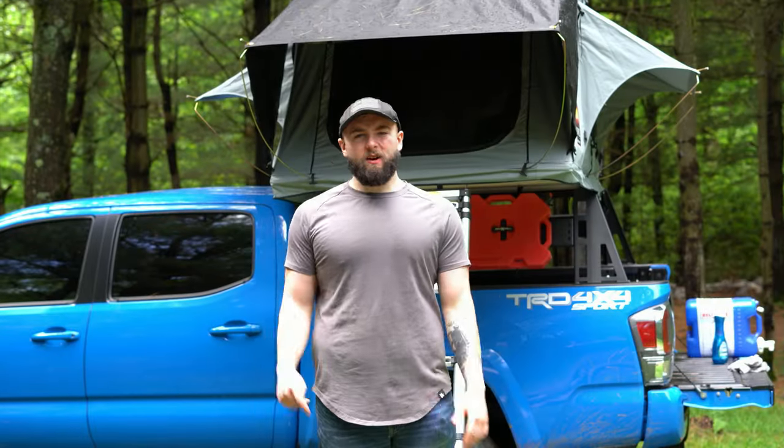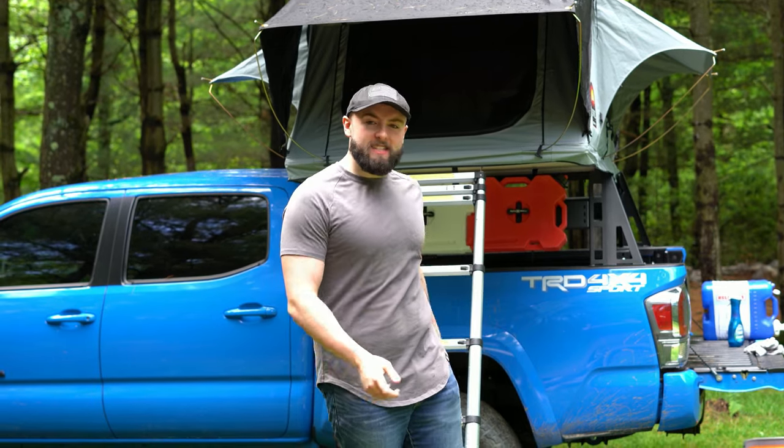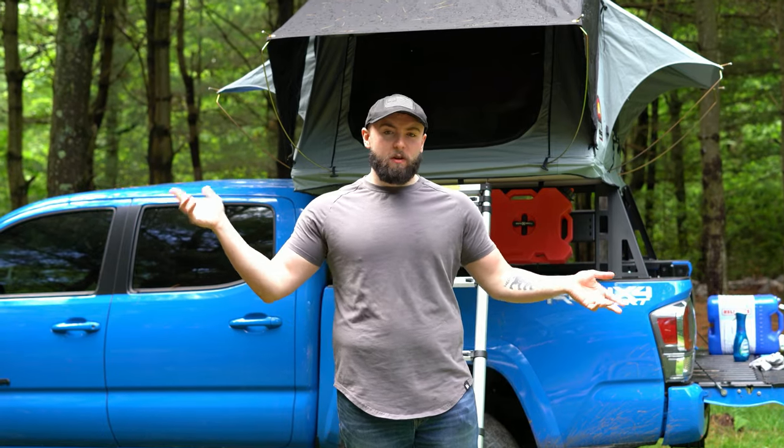Breakfast is done. We got it all cleaned up. Dishes done. It's about 11 o'clock now. We're gonna get this tent put away. It's a little bit wet, but we're gonna open it up in about 2 hours or so after we're done adventuring a little bit. Then we're gonna drive around a good bit, see what we're working with in this forest.